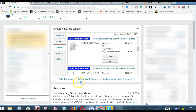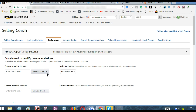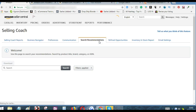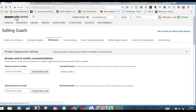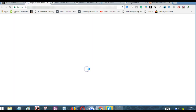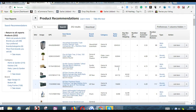Okay, so what you can also do is you can set recommendation preferences, so you can include certain brands that you're selling from, or you can exclude certain brands as well. So you can tailor make the suggestions that you want. But if we also go to search recommendations, oh, hang on a second, that seems to have disappeared. Let's go back a minute. Go back onto the growth. Right, here you go. This link here says view more growth opportunities. You click on that and you've got a whole load of really useful data.